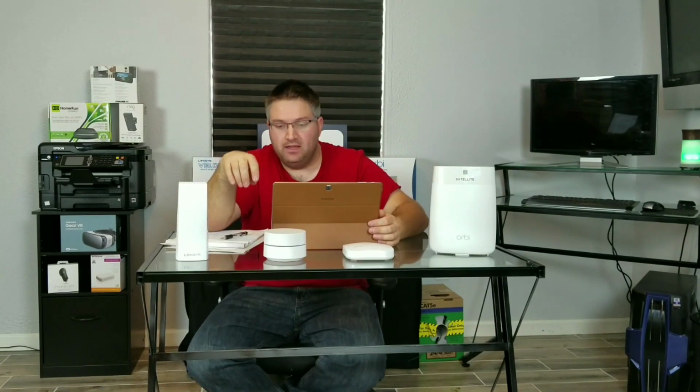which Orbi is the only one they actually sell that's a mesh network. So 4 years, it actually outdoes any of these, but that's only if you're a Costco member. If you're not, this has a good warranty. If you're a Costco member, Orbi has a really good warranty because of that with the Costco credit card. Both these devices just come with a standard 1-year warranty.